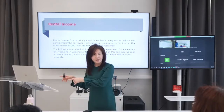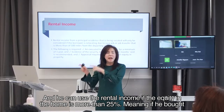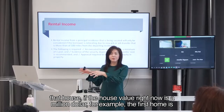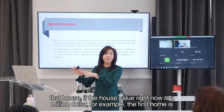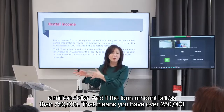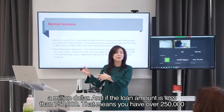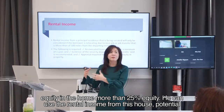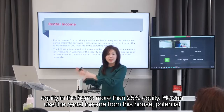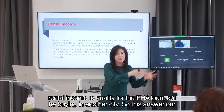it for rent. And he can use the rental income if the equity in the home is more than 25%, meaning if the house value right now is $1 million, for example, and if the loan amount is less than $750,000, that means he has over $250,000 equity in the home, more than 25% equity, he can use the potential rental income from this house to qualify for the FHA loan that he is buying in another city.